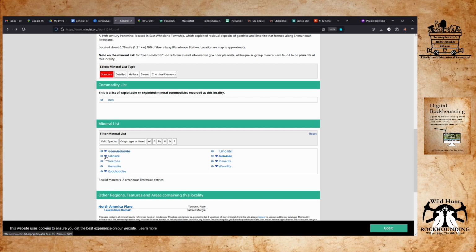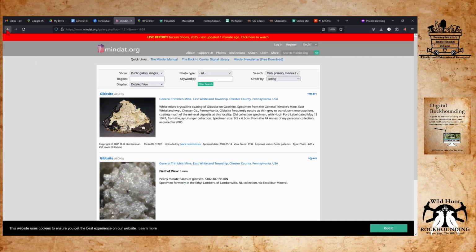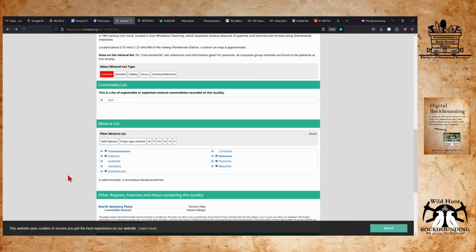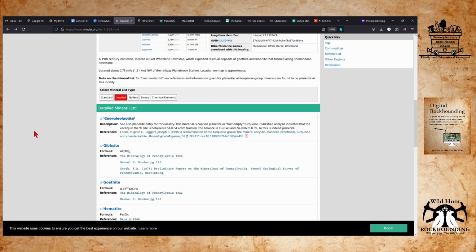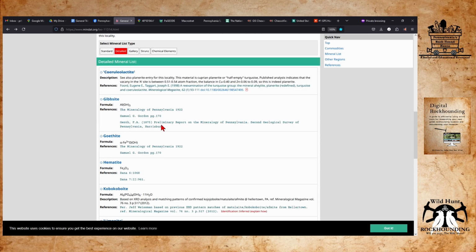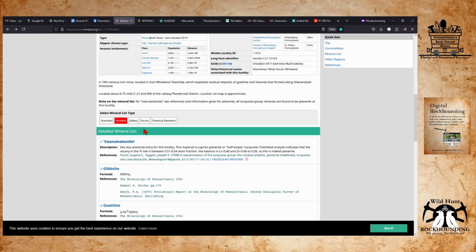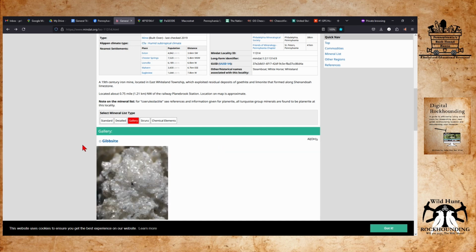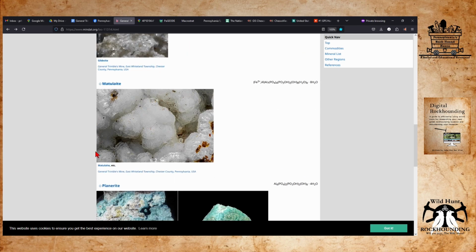If you click on the photo, it will just take you to the photos. So those little icons are very helpful. Let's dive into detailed. Detailed will give you the reference for the particular minerals and the particular books they were referenced in throughout. This is a somewhat redundant function, but depending on how you like your research and how your flow ends up, if you just want to go for pictures, the gallery option is a great option for just kind of going through historically what was found there.